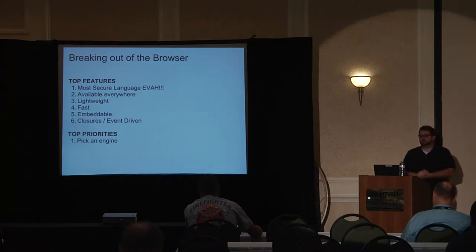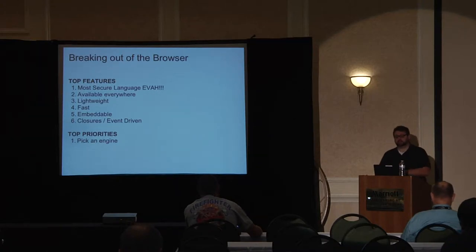The other thing, there's a few other features that are really interesting about JavaScript. It's available pretty much everywhere, pretty much every operating system, every architecture, and it works pretty well everywhere. It's lightweight.